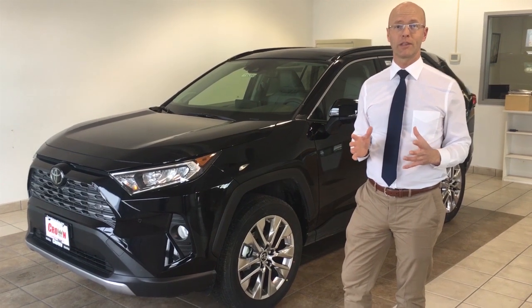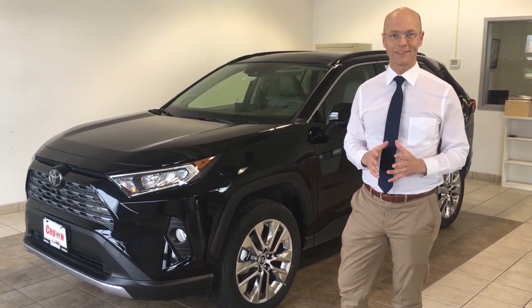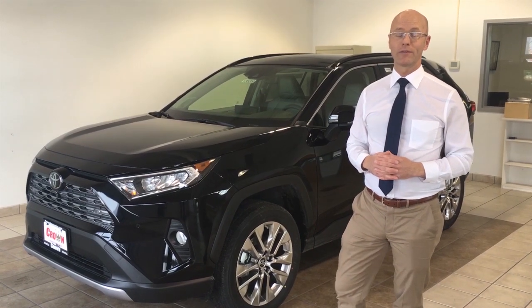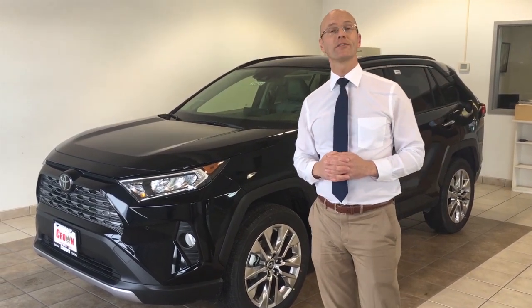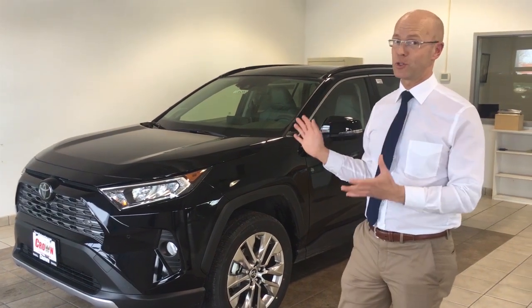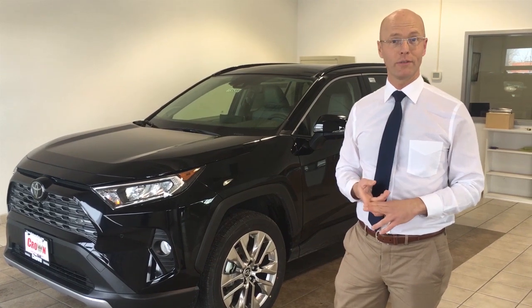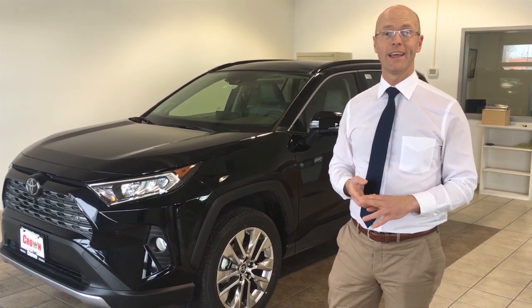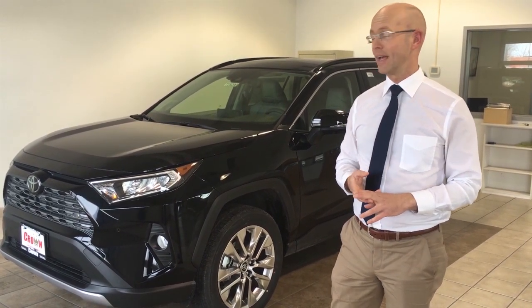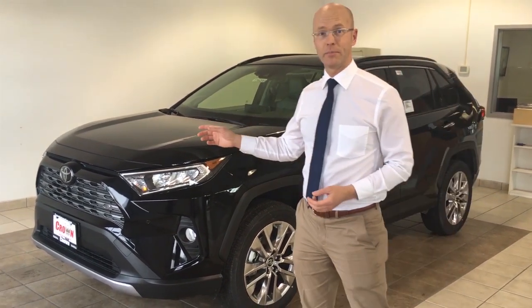very competitive segment. But Toyota was not going to rest on their laurels. In keeping with their motto of Kaizen, which means continual improvement, Toyota has now come out with the 2019. All redesigned. There's a lot of new safety equipment we'll talk about today, new technology, and this beautiful, bold exterior. Let's take a look at that in particular.